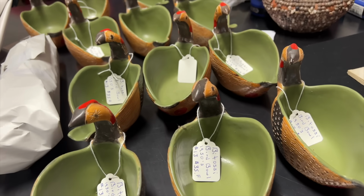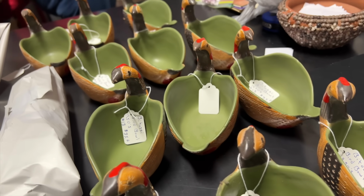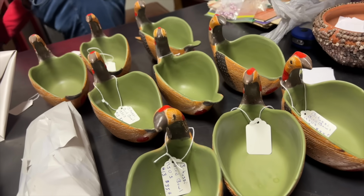This is me in a vintage mall trying not to lose my mind and freak out. Pretty much my dream in life is to come across an entire counter full of Bitosies, and it just happened. I am so glad that I did not stop thrifting because I just found 12 Bitosies for only $30. They had them listed at $35. I got a discount, so I got them for $30 each.